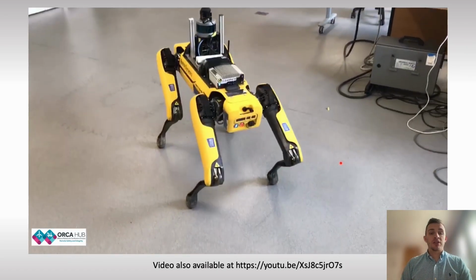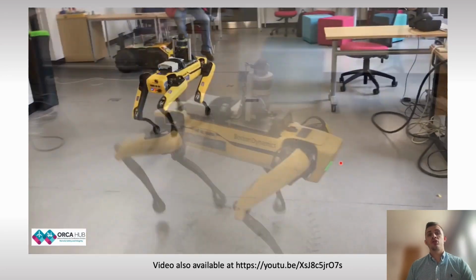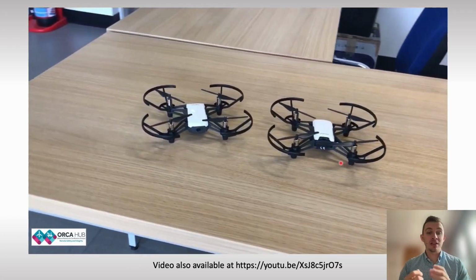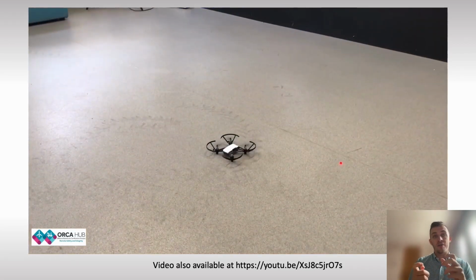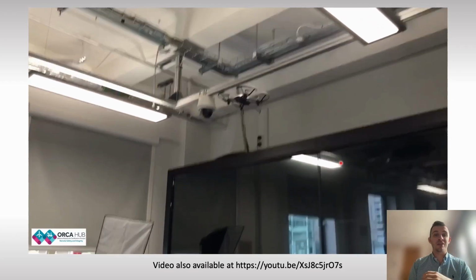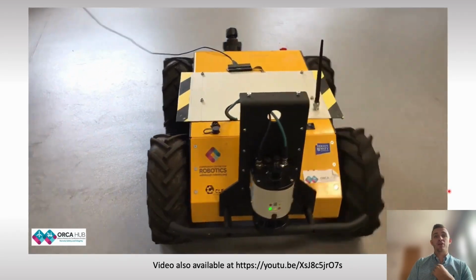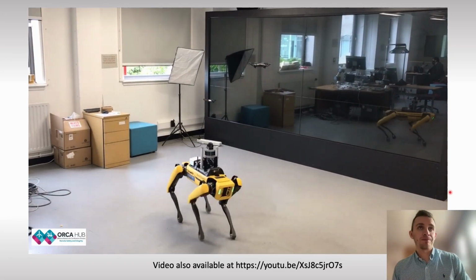So what we're going to see just now is our Boston Dynamics Spot robot, and we are just teleoperating this robot around the room. This was one of the first times that we got it, so it was pretty exciting. Basically, we're doing what you would with a remote control car, using the controller that comes with it, let's say an Xbox controller for example, and driving the robot about. The same with this one here, the Husky robot. That's got its own type of controller there.